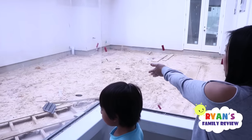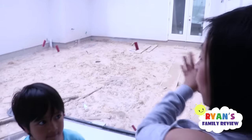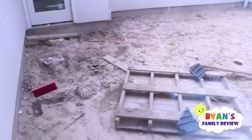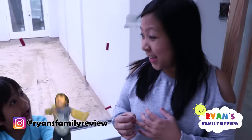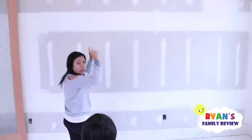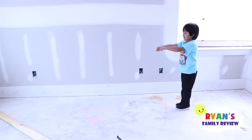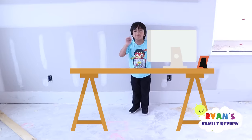Courtyard from here. It's still being built, the courtyard. So there is kind of an indoor outside area where the twins can play. We're planning to put some playgrounds for the kids. Here, there's some shelving. This is where Daddy's desk will go. Yeah, that's right. That's where I'm working.